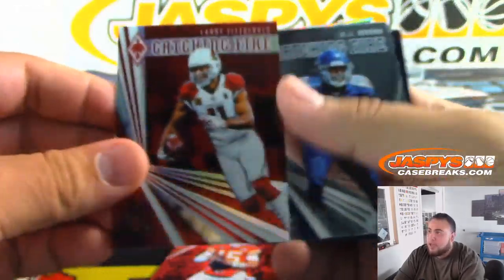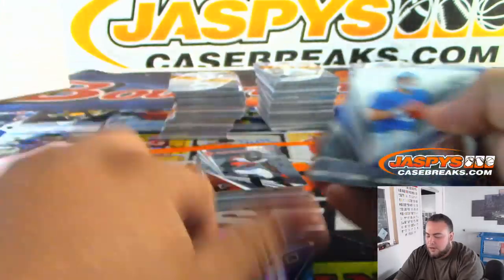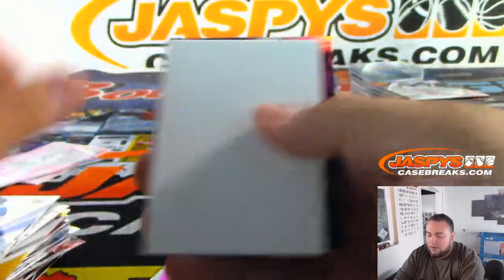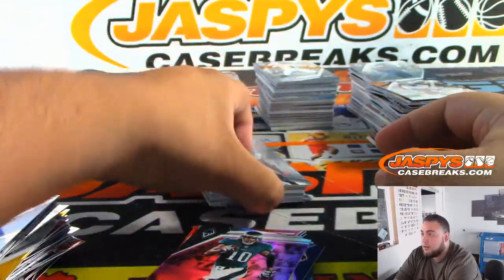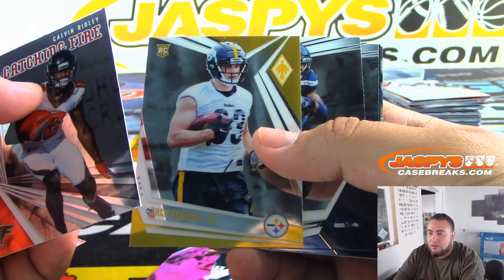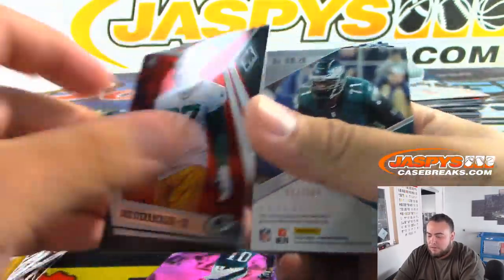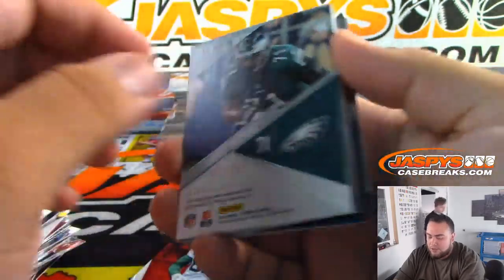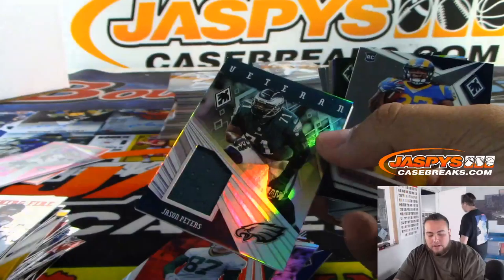Mahomes. Catching Fire, Larry Fitzgerald to $2.99. Damian Harris to $1.99. And DeSean Jackson for my Eagles to $1.99. Sternberger to $2.99. And Jason Peters to $100. I'll never see a Jason Peters relic.